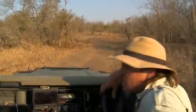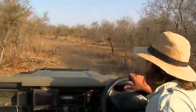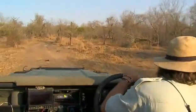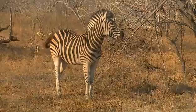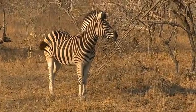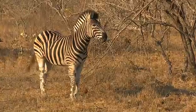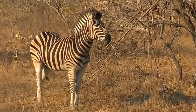So while we continue to traverse the eastern sectors of Ajuma Private Game Reserve, we're going to cross back to Commander Bond, who's with some striped donkeys. Hello everybody, welcome back to Wendy, where we have found a zebra or two.